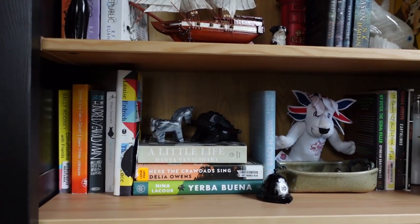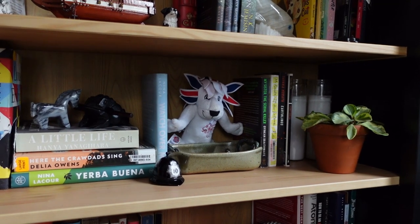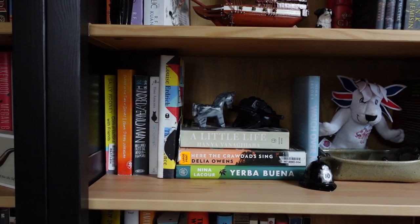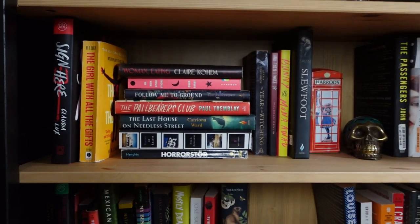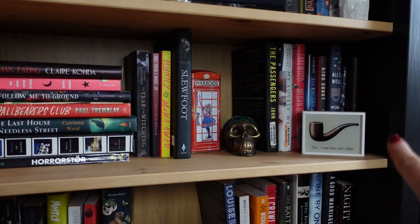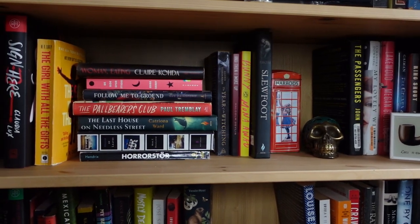Okay, down here I have all of my general fiction, literary fiction. There's not a lot of it, but I did want to give it its own shelf. I have a ton of literary fiction on my TBR as well, so I'm sure this will eventually get a lot bigger. And over here I have a whole shelf dedicated just to horror. I'm really happy about the way that this shelf turned out. I've got a lot of thrillers over here, and then most of this way is horror.